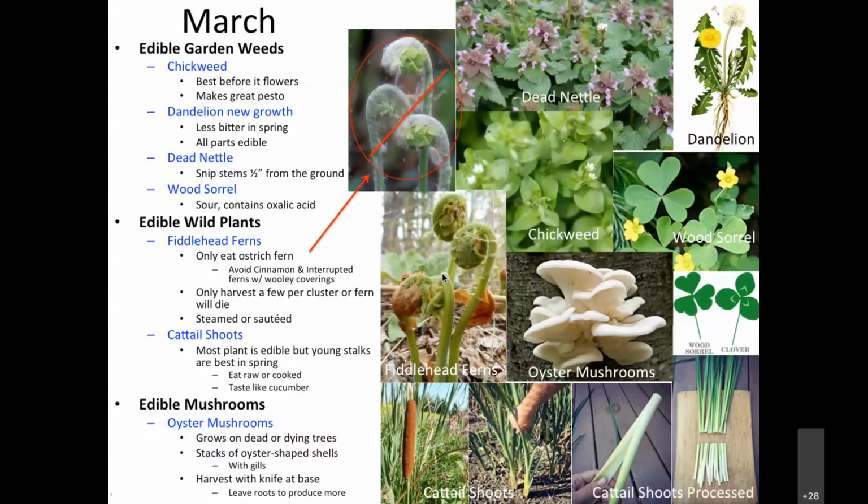I was doing a bunch of research on the lookalikes. The closest lookalikes that are somewhat toxic are cinnamon and interrupted ferns. But these are completely covered with a white fuzzy encasing, so it'd be pretty hard to mistake the two. If you ever see a fern that's completely covered in this woolly cloth, avoid those. I'm not even sure if they're in this DC area. I couldn't figure out if they were actually in DC or not. But I have seen a lot of fiddleheads in DC, especially in Rock Creek Park.